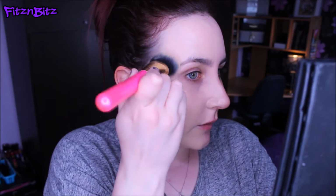So I'm just stippling it on first. Yeah, it stays quite wet looking, which I'm actually not used to because I'm used to matte foundations. But it is covering up the redness. So when the foundation is a bit yellow like this, I suppose the good point about it is that it covers redness. So I'm just going to keep on blending.